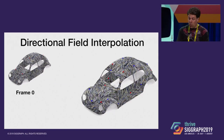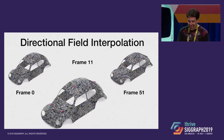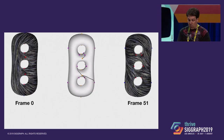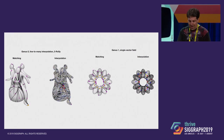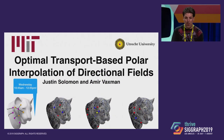We present an algorithm to interpolate between two directional fields on the same mesh, creating intermediate animation frames by moving singularities around along geodesics. Our method computes a matching between singularities by solving a convex, without integers, optimal transport problem, and we are able to handle all cases of directional field symmetries, or ROSIs, in genus and boundaries. Come on Wednesday to our talk.